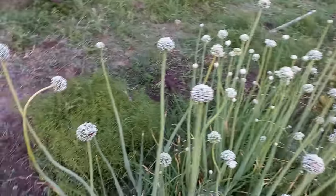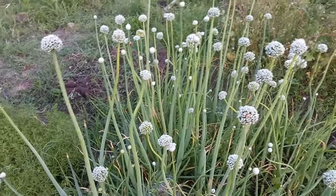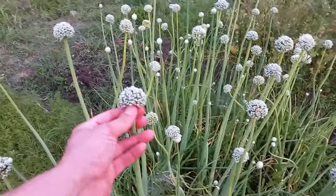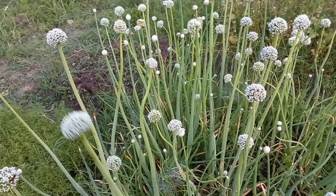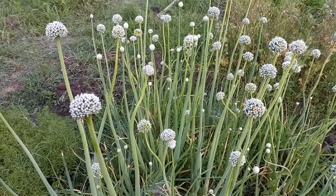Doesn't mean they're bad, you can still eat them, but they probably won't keep growing at this point. In terms of size of their bulb, they've kind of stopped producing energy towards the bulb and they start producing energy towards producing a seed. But I don't mind having some seeds, and the bulb's still okay-ish, so we can use them. They're big enough for now.